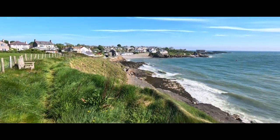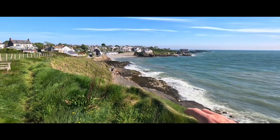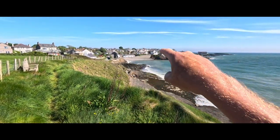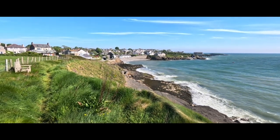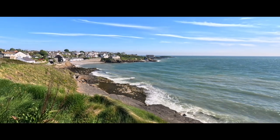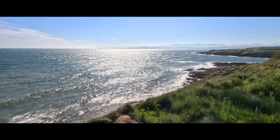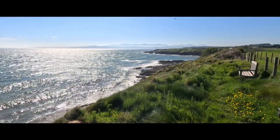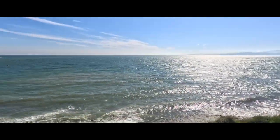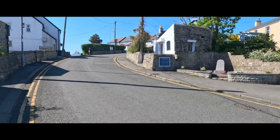It's a bit windy, so I'm not really sure how well you'll be able to hear my talking, but we're just at the top of the fishing village of Malfra, and you've got the lifeboat station over there where the museum is, and just looking down the coast from where we've come from, it's looking brilliant, isn't it? Absolutely gorgeous. Anyway, I'll drop down and get out of this wind.